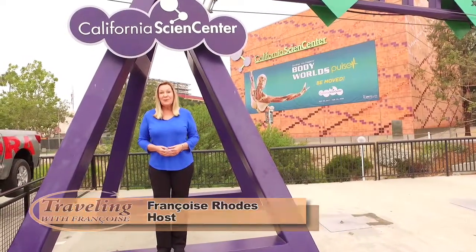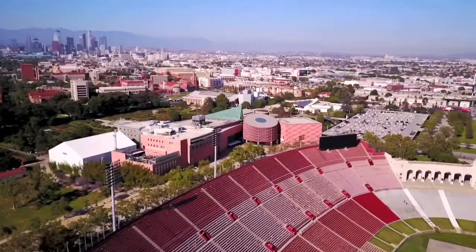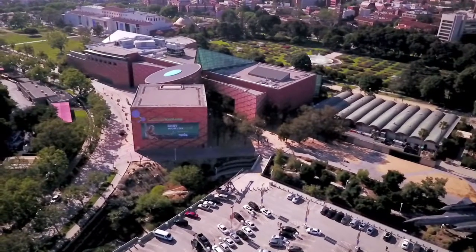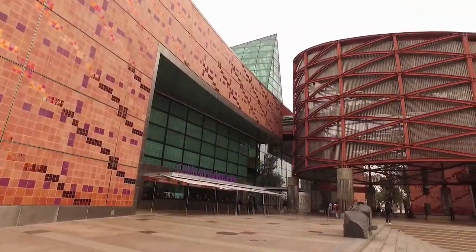Today we're coming to you from the California Science Center in Los Angeles, spanning more than 400,000 square feet with over 1.7 million annual visitors, home to the Space Shuttle Endeavour, and admission is free.